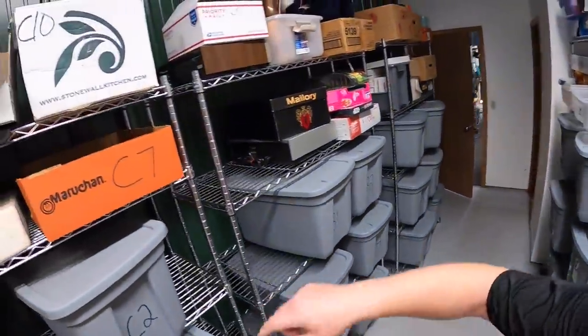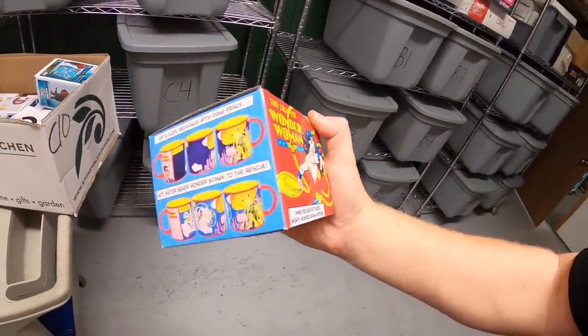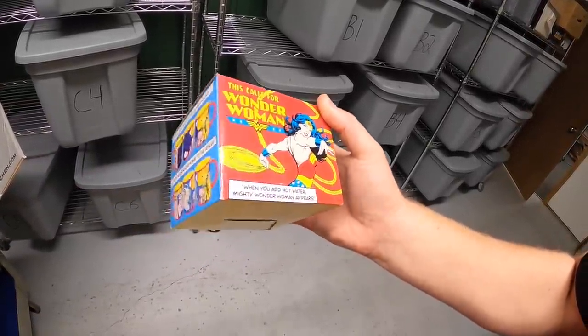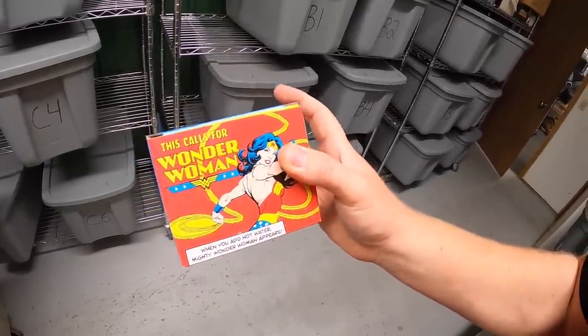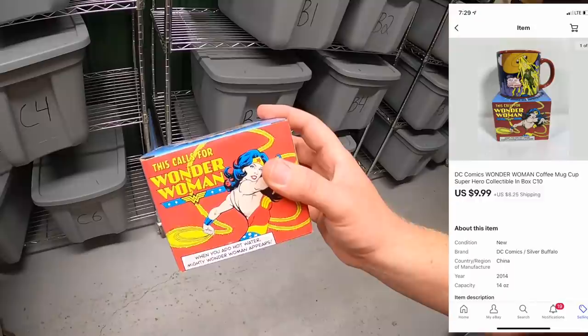All right, last thing I'm pulling is up here in C10. It is a Wonder Woman mug. I actually got this for my wife at FedEx Office, of all places. They were discounting and clearance and a bunch of stuff, so I paid like $2 or $3 for this. She didn't want it. I know she likes Wonder Woman stuff, but she's not really a big tea or coffee drinker. So I went ahead and sold it. It sold for $9.99 plus shipping.